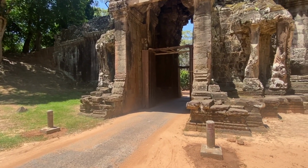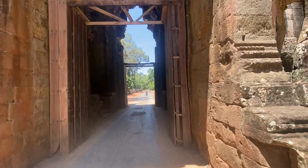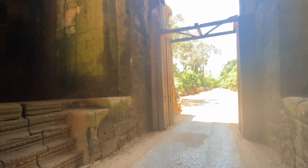And even when these temples were reclaimed by the jungle, only to be left for centuries until a very intrepid Frenchman discovered them again, for the outside world that is, it was always being used as a pathway.